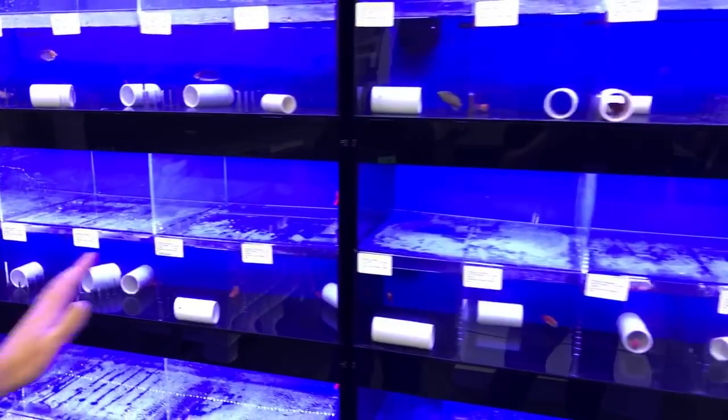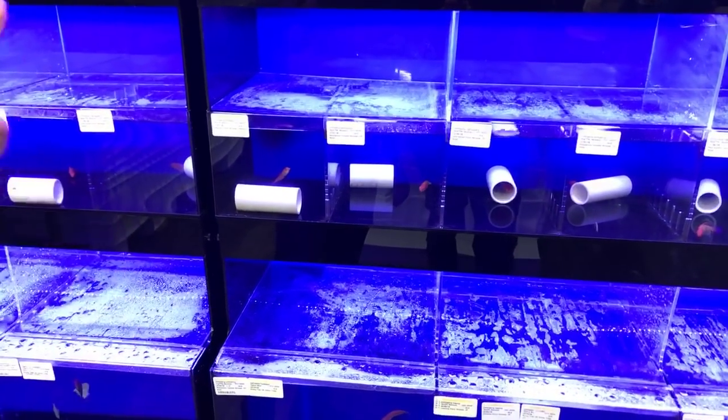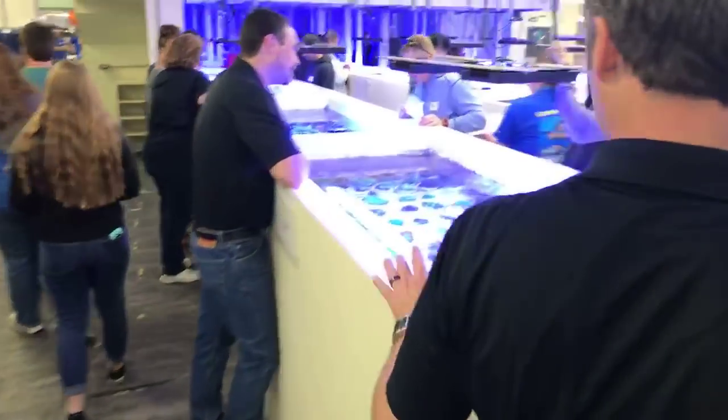So, give you guys a kind of perspective on this system. It's a nice system. So we worked with our friends at ProClear Aquariums, and they built this for us. It's an acrylic system. It's got separate compartments. Cool. Let's show them something cool. I want to see the tank.